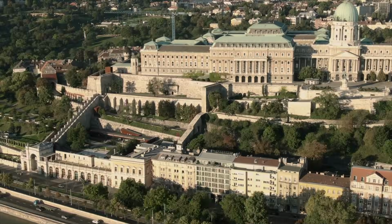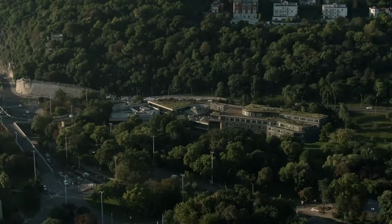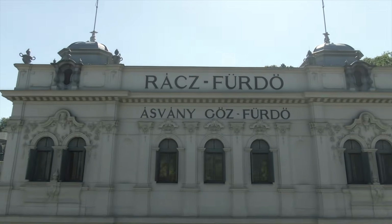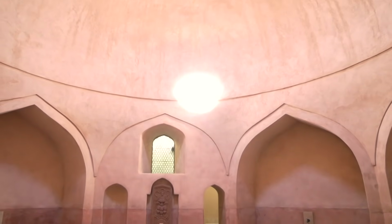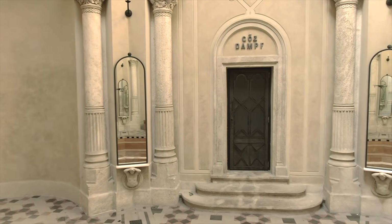So what we wanted was to go back to the source, literally and metaphorically, of the brand, which is the Racz bath, just the other side of the river here in Buda, and take all the key features of the Racz and incorporate them in a new design, which would be relevant and modern today, but which still has a direct link to the past.